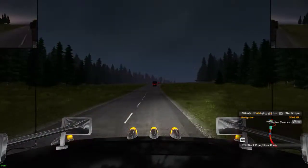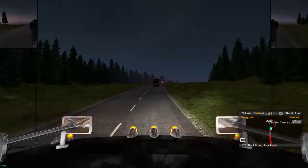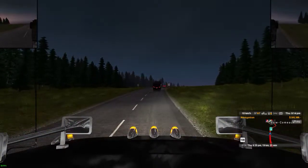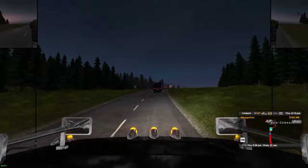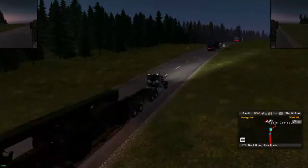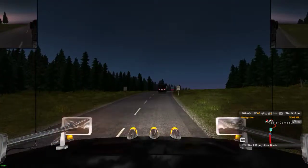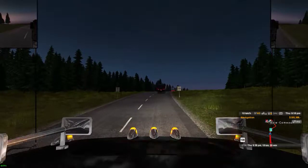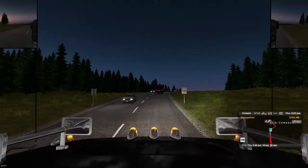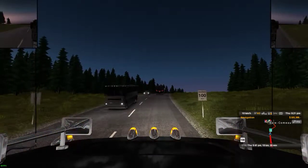Oh, what are we doing here? I don't want to stop on this hill. Axle up. That's what happens. Sometimes the AI screws you up. I thought those guys were going even slower. I didn't need to brake as much as I did.